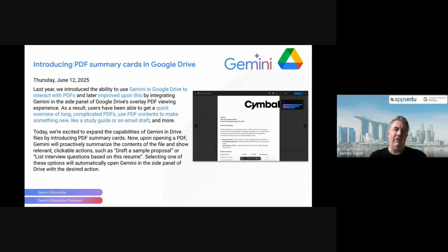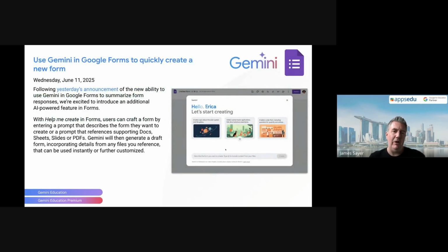Gemini in Drive, so using Gemini inside of Google Drive with PDFs. A quick update here. If you open up a PDF, this is really good if you've got a very lengthy agreement or a proposal or something to check through. You'll get a summary card on the right-hand side. So if you're using Gemini, the side panel will open up and you'll see a summary of the PDF in line with the PDF. So that's great. Obviously, if you've got long PDFs, you want a quick overview, or maybe you're checking the version or something like that, you'll see a quick overview of that.